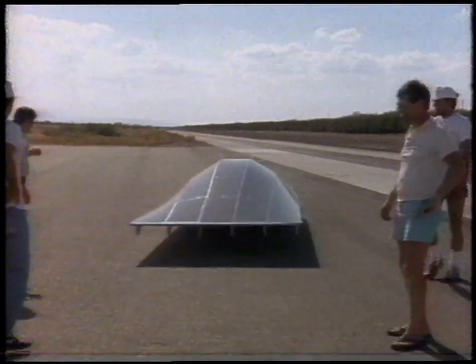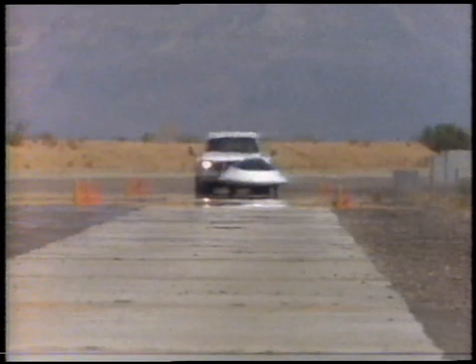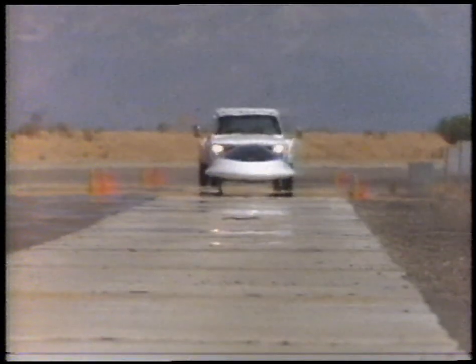After studying the course from Darwin all the way to Adelaide, we know what sample surfaces are, and we've simulated various sections of this course to approximate the conditions we're going to have over there.